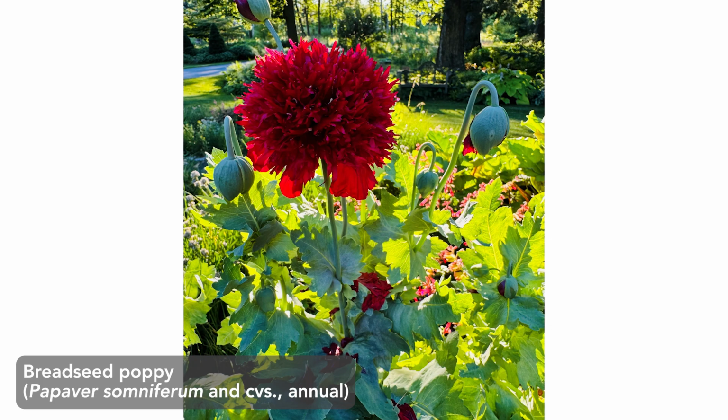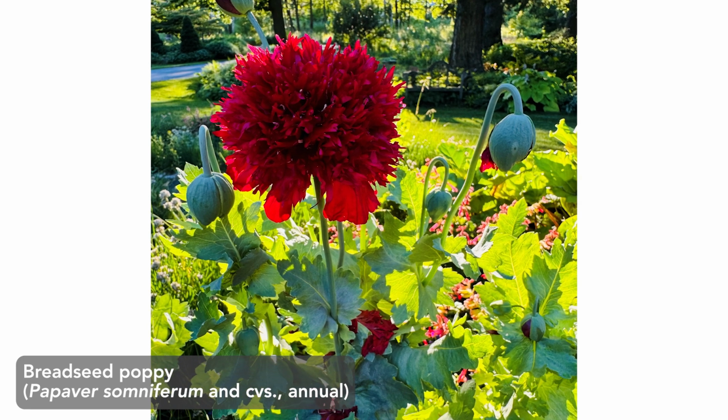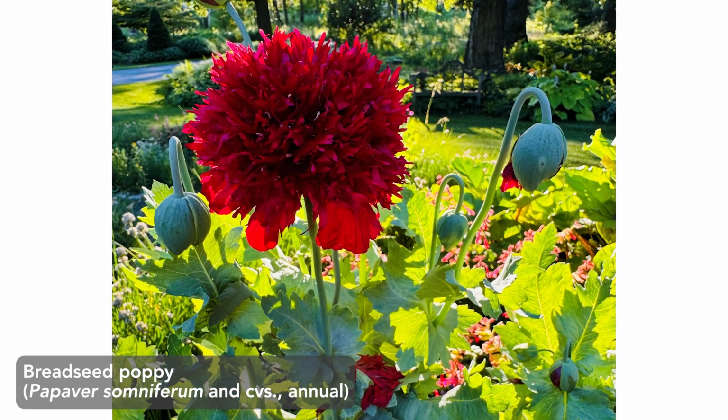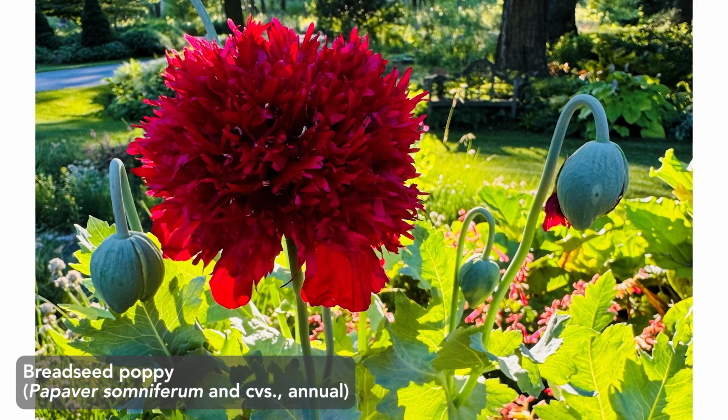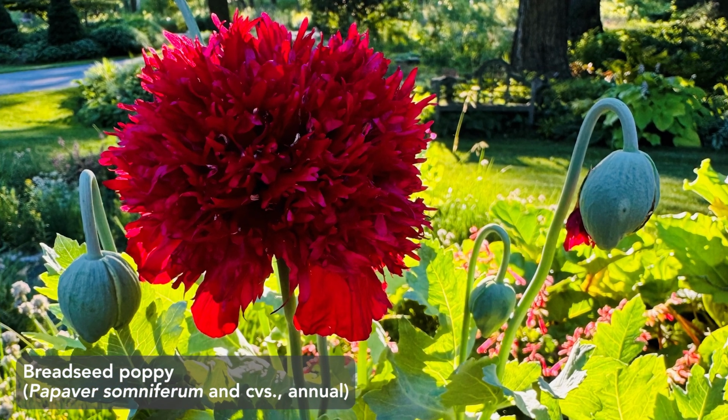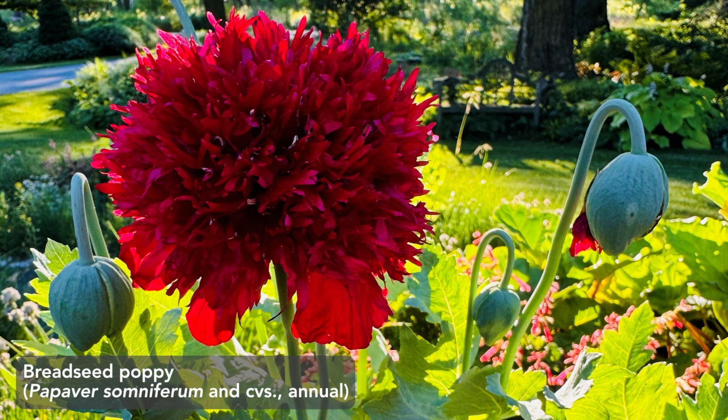I'm a big fan of breadseed poppies, that's Papaver somniferum, because they're just a cinch to grow for me. Giant Red is a really good seed variety, but there are many others out there, and of course they're quite promiscuous and they like to mix and mingle. So in time, if you're growing other varieties of poppies in your garden, you can get some really interesting reds of your garden's own creation. I once grew this frilly double with jagged edge petals that kind of popped up out of nowhere, and it was a really fun addition and surprise in the garden.